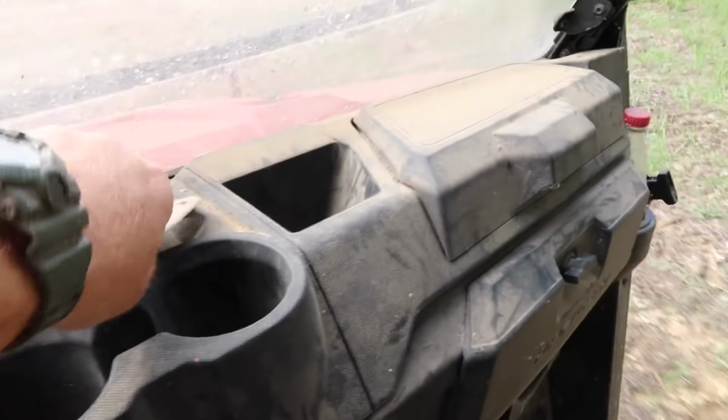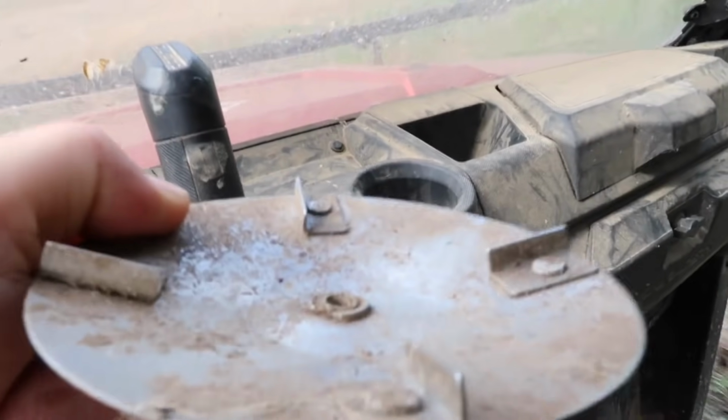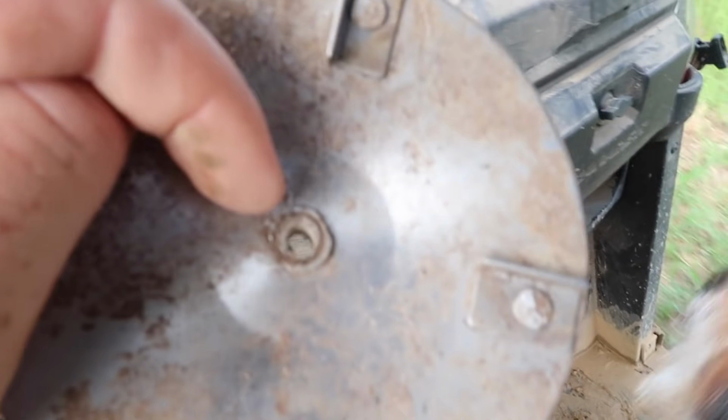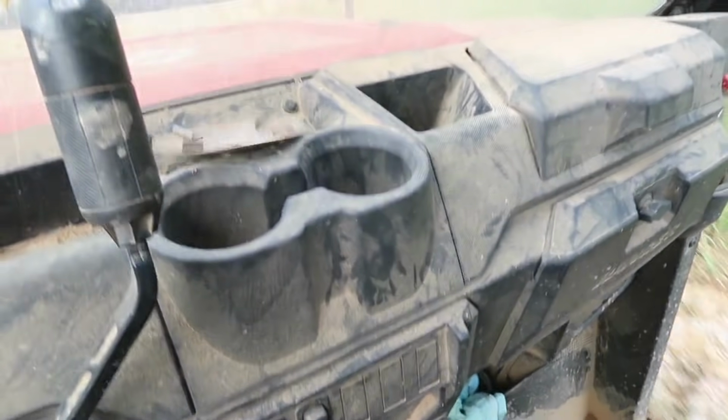I got one feeder that the spinner broke off. Every once in a while, if you got a piece of a cob or something that comes through, it'll snap that thing. It breaks it right around here. But anyway, things happen. We're gonna try to fix it.